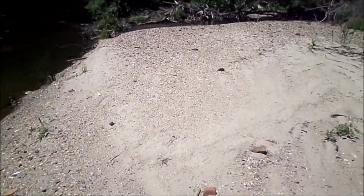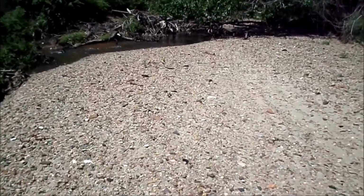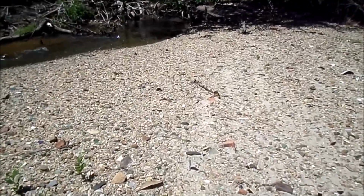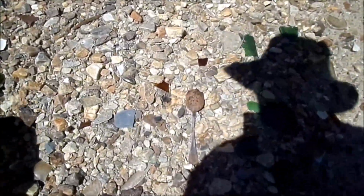And the other dump in Raleigh that I was digging so much early stuff at is probably off limits forever now. So this is pretty much the last day of digging season because it's getting too hot. So when I start back up again in October, I'm gonna need to find a new spot.